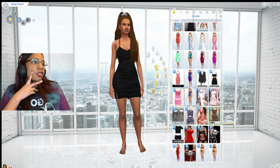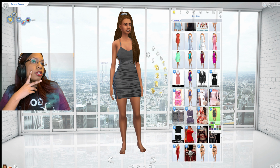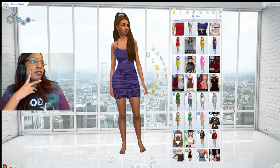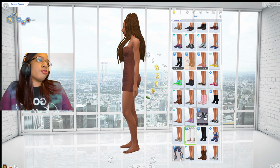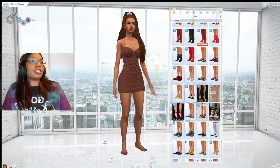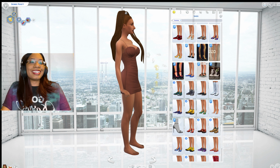Oh, here's the dress that I really like. No, but now I'm kind of feeling that other one. Now I'm kind of just thinking about that other one for now. Hey, I like that, guys. Tell me that you like it too. I will dead ass look for this dress online and rock that for real, and post it side by side.